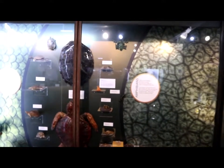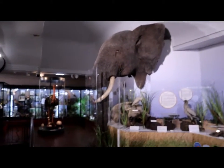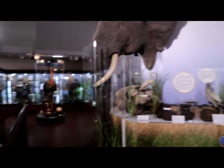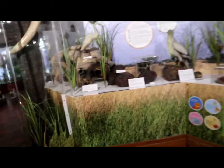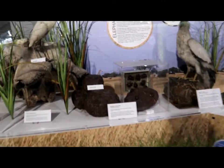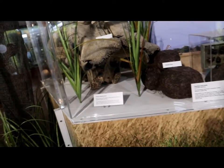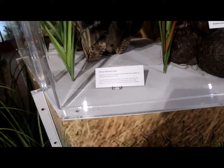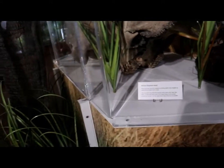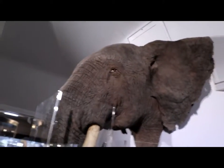This one is amphibian sections. You see that elephant? So huge. African elephant skull. This is African elephant skull, guys.